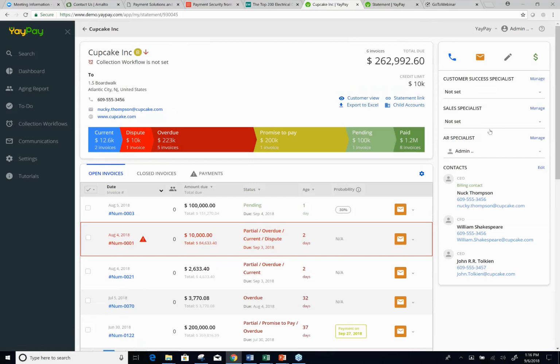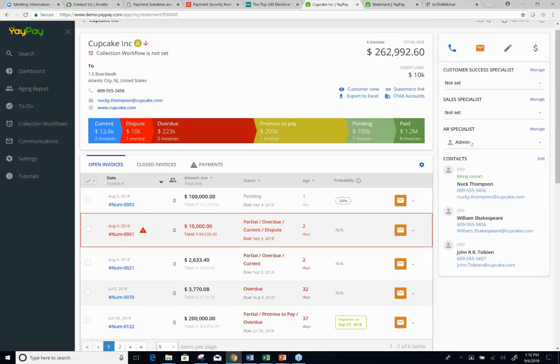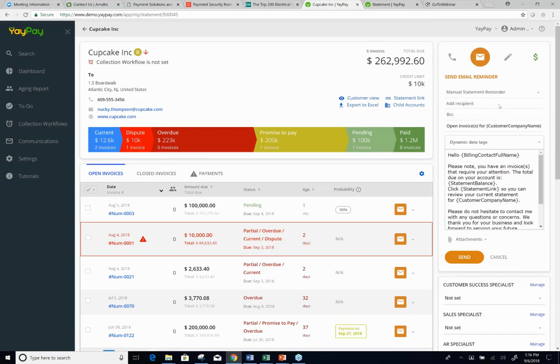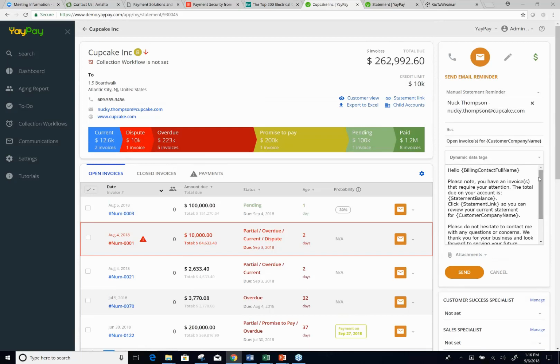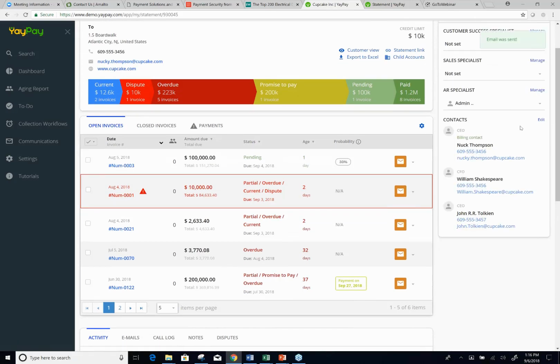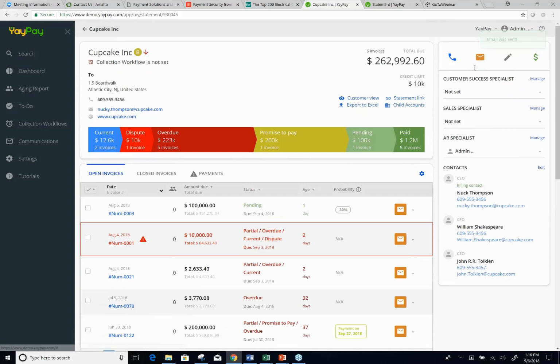So if, let's say, I want to send a manual statement reminder, I'm on the phone with the prospect, and I want to send a statement reminder to them, I'm going to choose the individual that I want to send this to. We have standard templates of these reminders that you can use. You can create your own, but we have a set of these that you can use and correspond with your customers. But once I send this, it is a correspondence that gets sent, and it is a statement reminder.